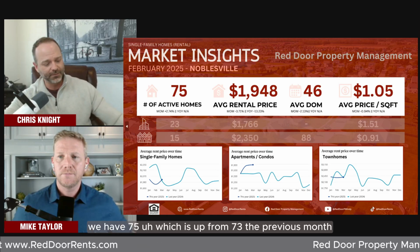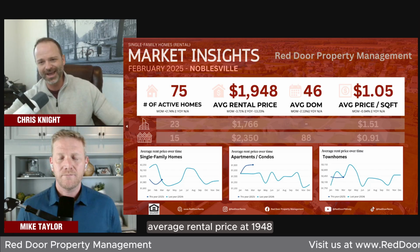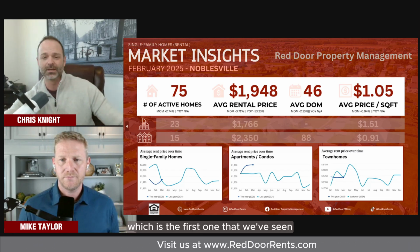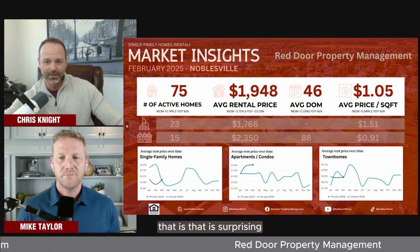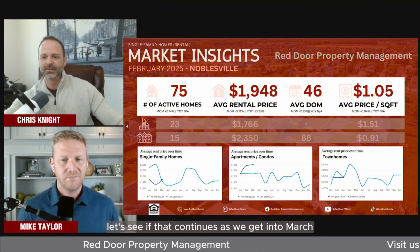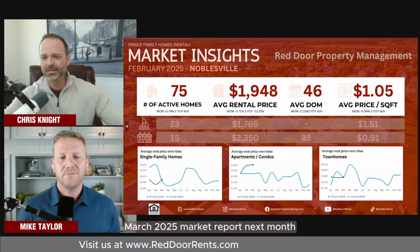Number of active homes, we have 75, which is up from 73 the previous month. Average rental price at 1948, which is the first one that we've seen actually down month over month and year over year. That is surprising. Let's see if that continues as we get into March 2025 market report next month.